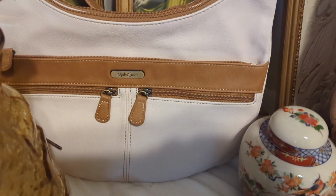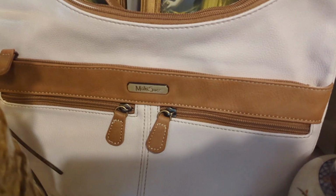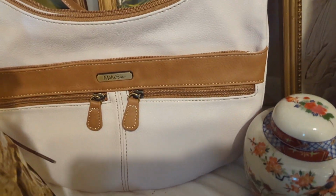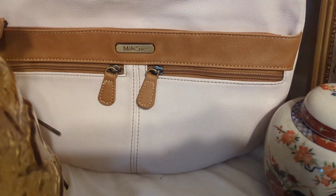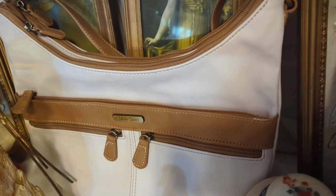Behind it is this multi-sack purse. It is like in brand new condition. It's a sack purse, the brand SAC, but it has multiple storage areas. There's different zippered areas in it. It's really cool, especially if you carry a big purse.